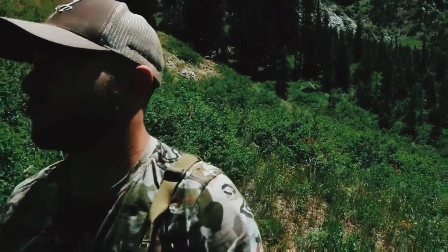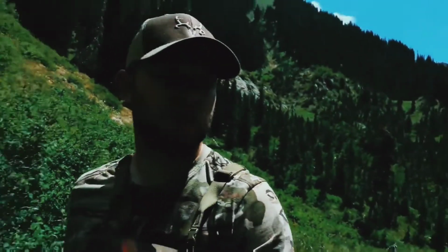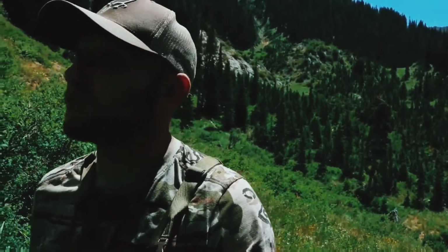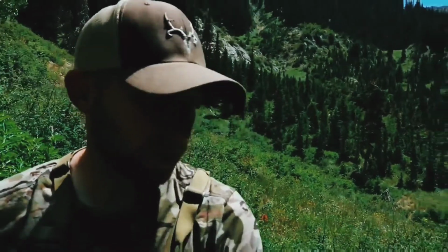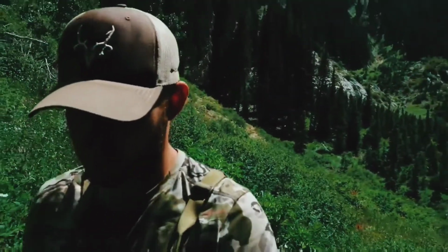All right, so I'm walking up to the first stealth cam. And it smells like deer really bad in here. Like bad. I don't know if there's one that's dead somewhere or what, but I'm headed up to the first stealth cam up here.